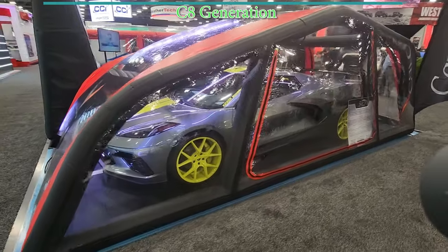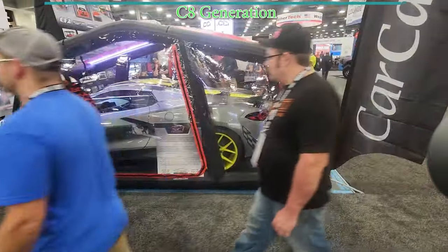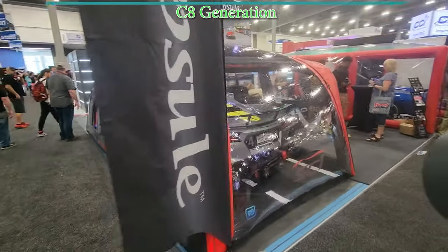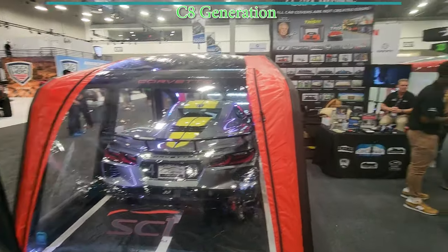Well, I'm going to put it in here because it's a C8, C8R package actually with some yellow wheels, but obviously this is for you guys that are in the Northeast or bad areas. You put your car in the capsule for the winter. Fits in there, as you can see. Car capsule.